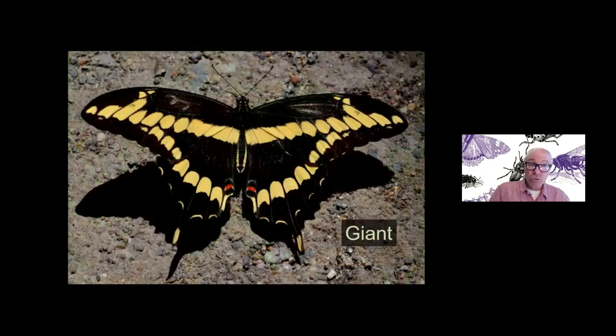The giant swallowtail is so called because it's as big as your hand. It's a big butterfly. And the tail of the giant swallowtail is even differently colored than the rest of the hindwing. It's got these yellow swallowtails. It's got the T-bar across the four wings, but really you can't miss this one in flight.